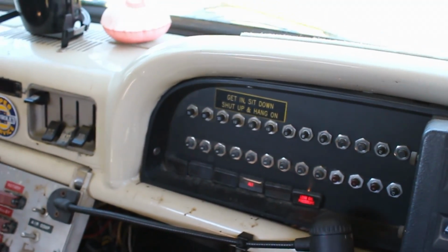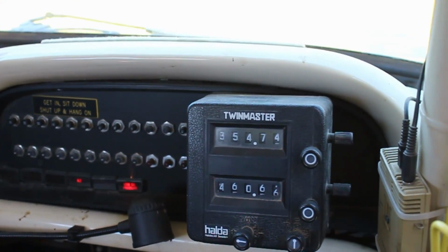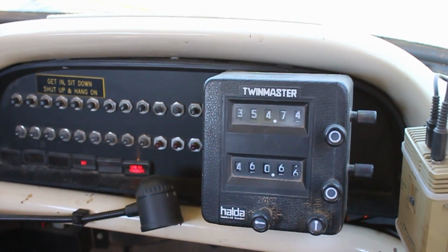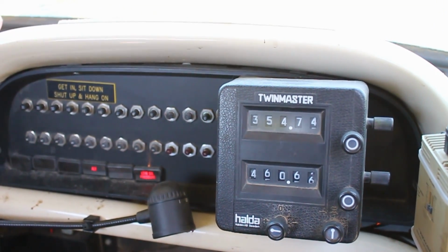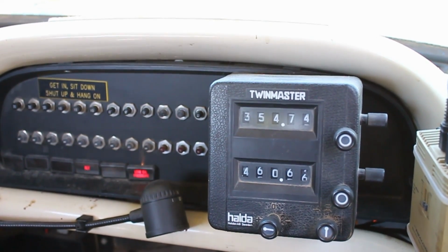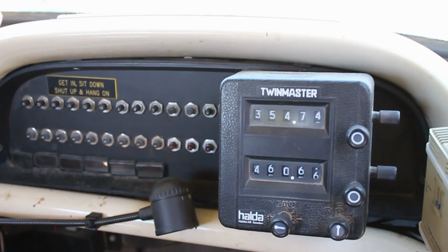On the far right, the Halda Twin Master, that's a dual odometer. Like each side of each segment can be reset. It can run forward or backwards while you're driving, or it can be set to stand still while you're driving, and those all have rally functions.